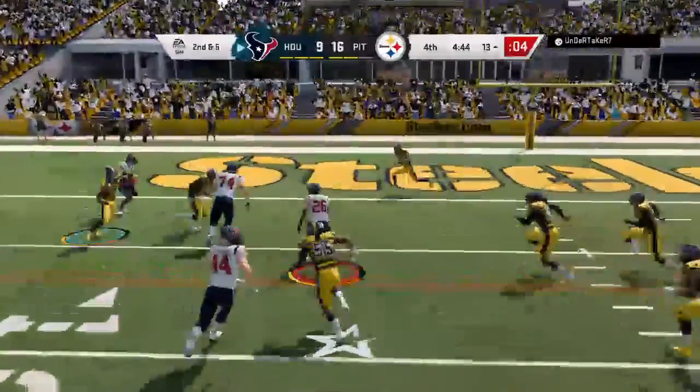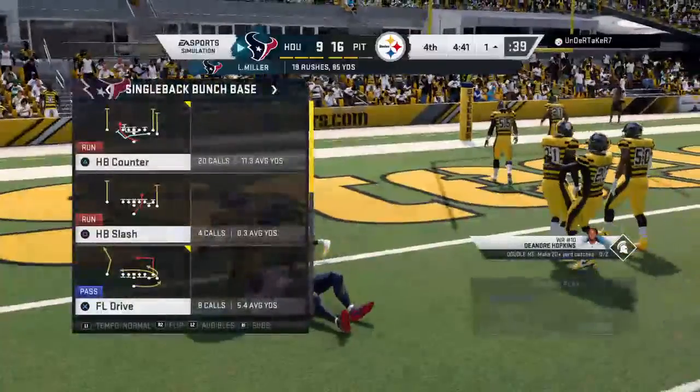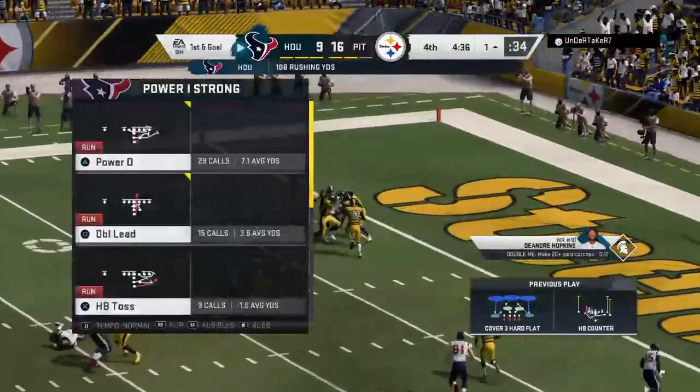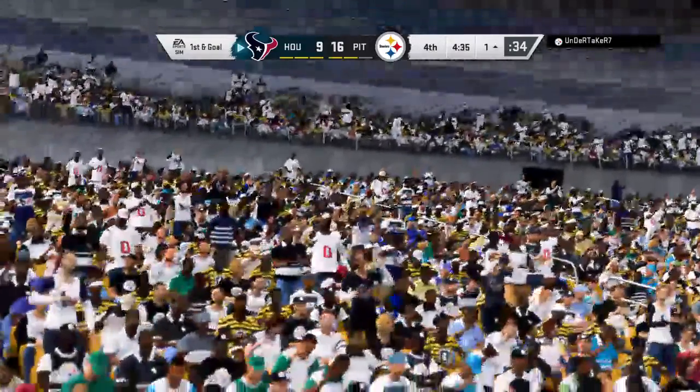They'll run it again with Miller. And he couldn't quite get there. Tackled down at the 1. Let's go. 11 yards there. First down. Oh, that's one to warm the hearts of all those old-school football players, isn't it?